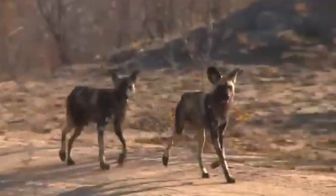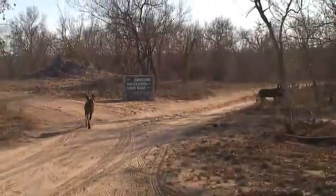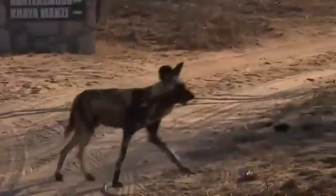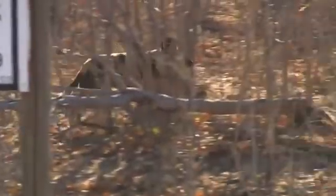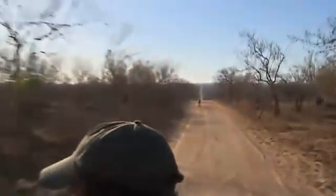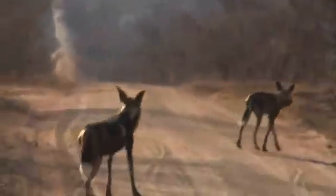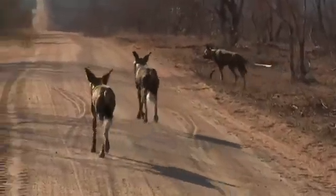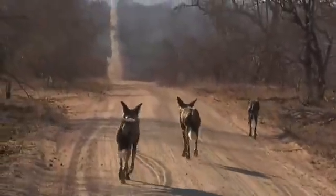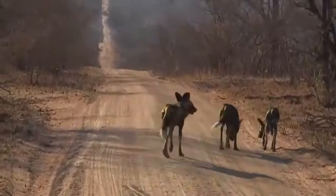Hello, puppies. Now this looks like the dispersal pack from the Lower Sabi, and I want to see if they're going to den late. So I'm trying to see if the female, where is she? She's up in head. No, she's not looking pregnant. There we go. They're going back onto Juma. No, they're going down the Buffalo's Hook boundary.